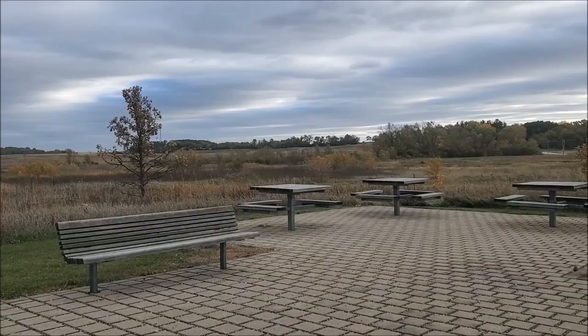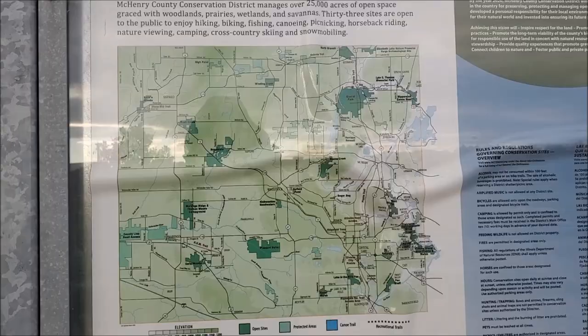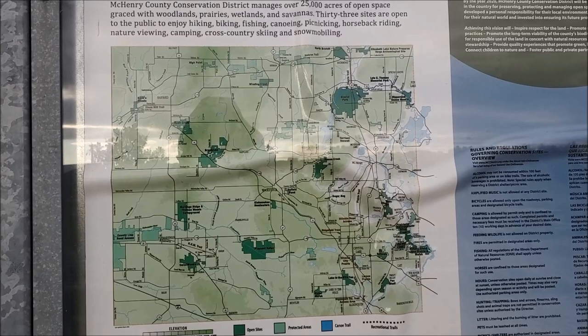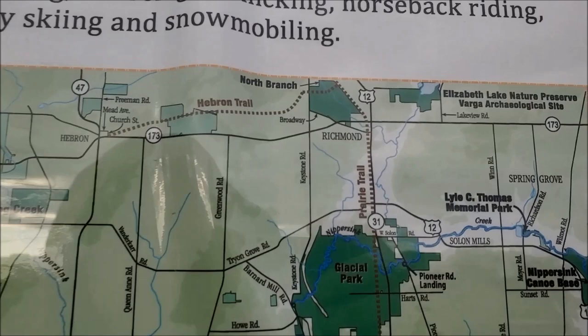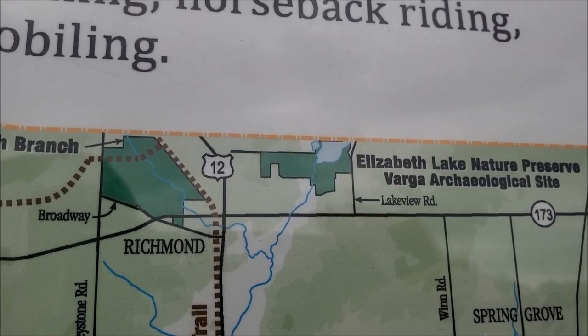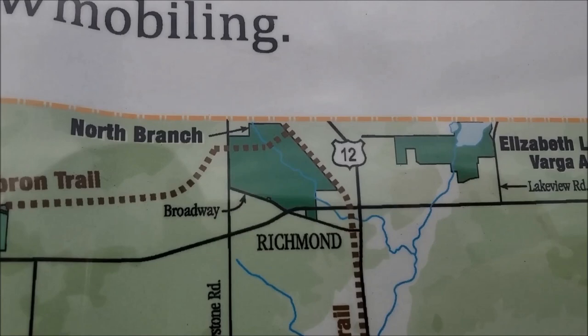This is the ground we got to cover, even in this cold weather. And when they say North Branch, they're not kidding. Here's our map of McHenry County. I've shown this map a few times now. We're all the way up here. The only thing that's closer than that to the border pretty much is this Elizabeth Lake Nature Preserve, which we'll definitely gotta do sometime as well. But today, we are here.